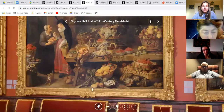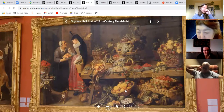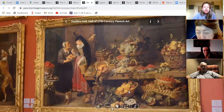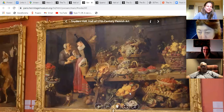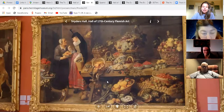I think the fruit stall is a masterpiece that really stands out, because it also shows Snyders as a Baroque artist. First of all, like I said, the abundance of nature was a really common theme for Baroque. But another thing is that there's a lot of movement in a Baroque painting. How can there be movement in a still life? The word still life implies stillness, but Snyders adds some movement here.